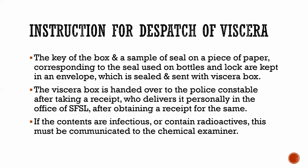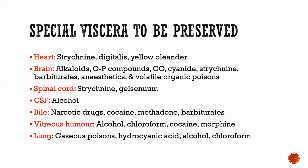Usually the box containing the bottles will not be sent by courier. It will be delivered personally by the police constable to the office of the State Forensic Science Laboratory. And if the contents in the viscera box are infectious, or it may contain radioactives, this should be communicated to the chemical examiner.